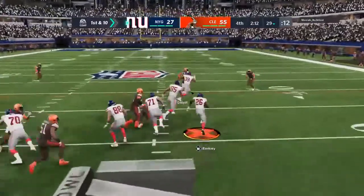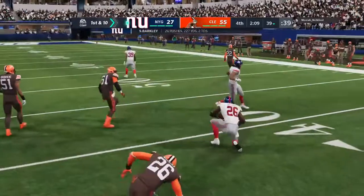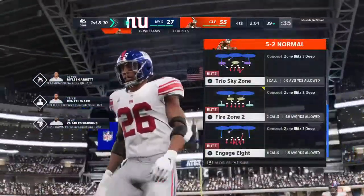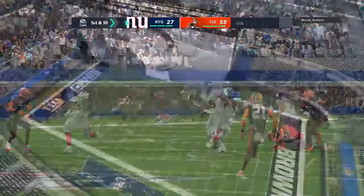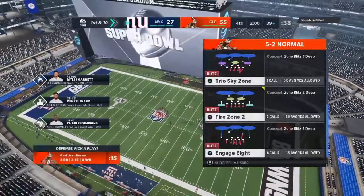A 1st down carry for Barkley. And this will be a Giants 1st down as the tackle made just shy of the 40. 1st and 10 at the 39-yard line. Just 2 minutes remaining here in the 4th quarter of what has been a one-sided affair.